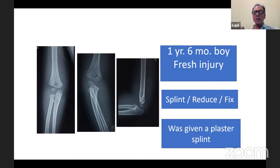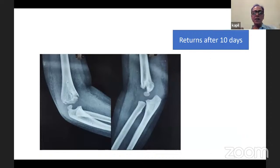The family wasn't too keen on any reduction, so they just splinted, and I think they've been to some orthopedists who said that it'll remodel and do well. So that's what was done, and he comes back 10 days later with this X-ray. So now he's close to 10, 11 days out from injury. That's the X-ray. What would you do at this point?